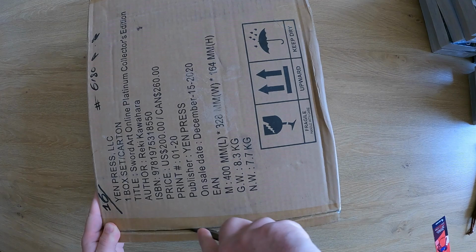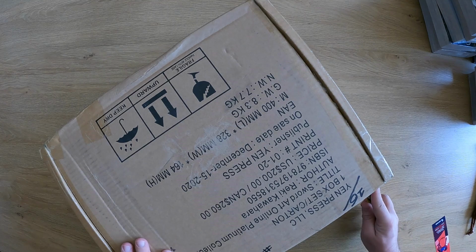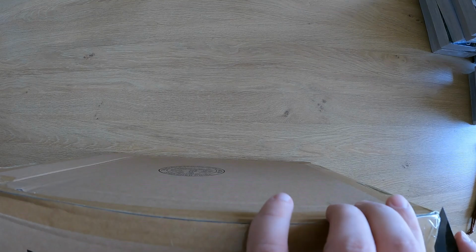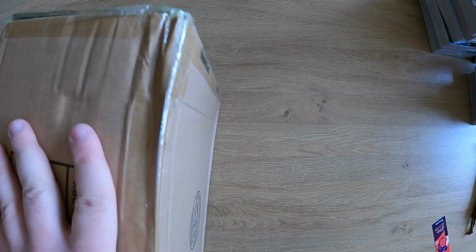Hopefully this got to me without any damage on it. As you can see, it was packed pretty great. And the weird thing is that I ordered this, I know, around Christmas or something like that, also to test if we had to pay customs. And it was missing. Book Depository had no idea what happened with it. I had no idea what happened with it.